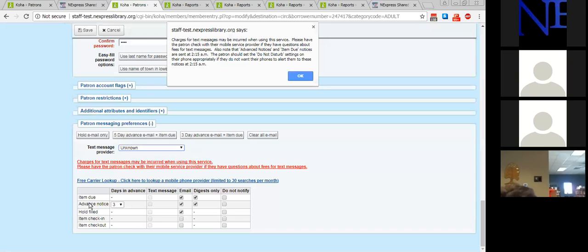The one that happens instantly, without exception, is the one when you create a card and the patrons get that email that says "Welcome to the library." That one is instant all the time, and I don't know why they don't have the password one set up the same way. But all the other ones, whenever Koha generates a message that needs to go to the patron, it gets put in the message queue, and then the message queue is sent at 15 minutes past the hour, except for the overdue notices and the item due and the advance notes. I think they're generated at 2 a.m. and then they get sent at 2:15 when that happens.